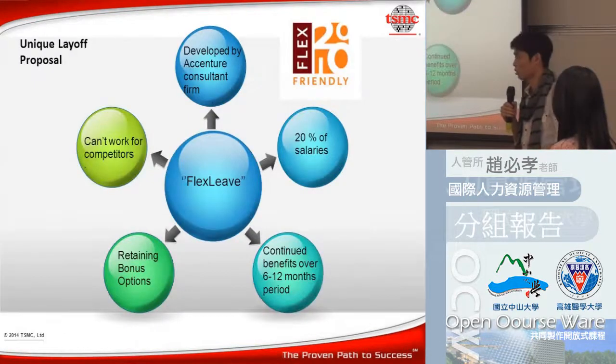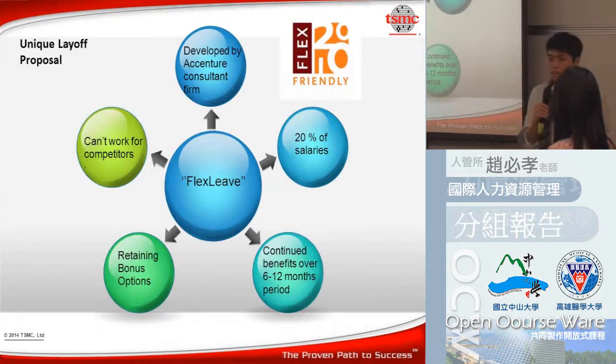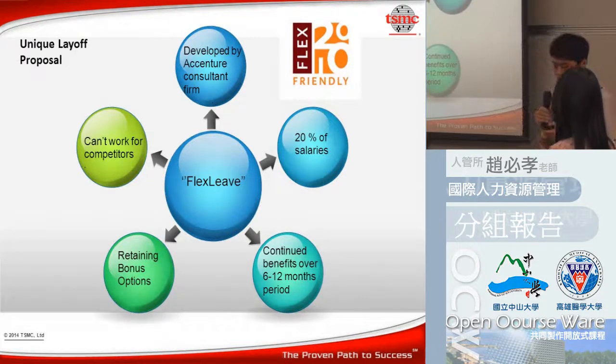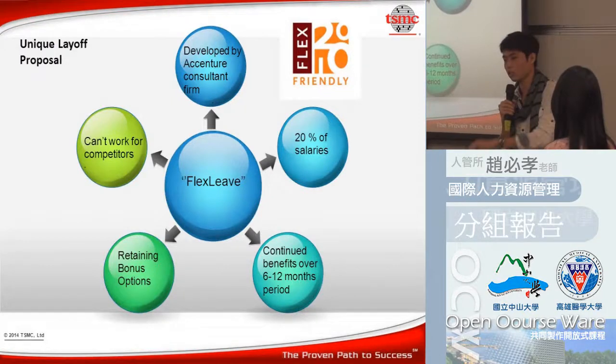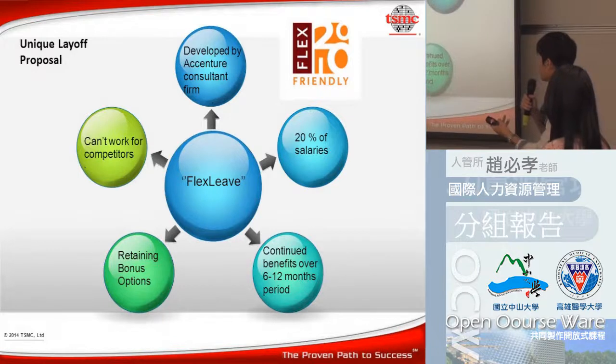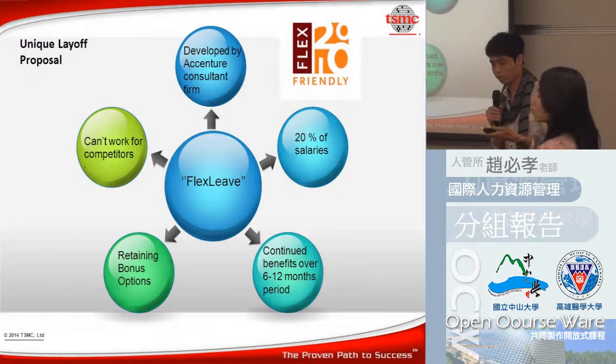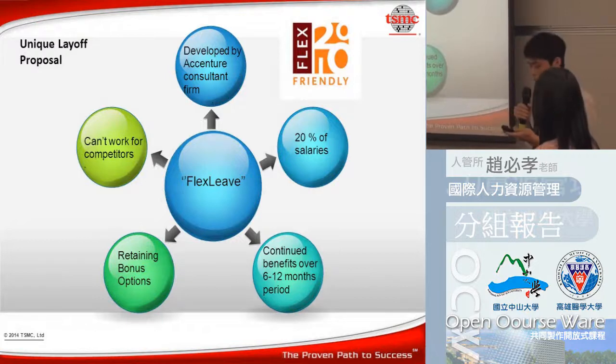Well, we all know that layoffs are sometimes inevitable, so what can we do to prevent such an occasion from happening again? This is what we propose. Basically, one word: flex leave. Flex leave was developed by Essential consulting firm. When you lay off an employee, you allow the employee to go and work for other companies, and you still pay 30% of his salary. This benefit lasts over a period of 6 to 12 months, and he retains his bonus options. The only exception is that he cannot work for competitors. This is basically a unique layoff proposal.